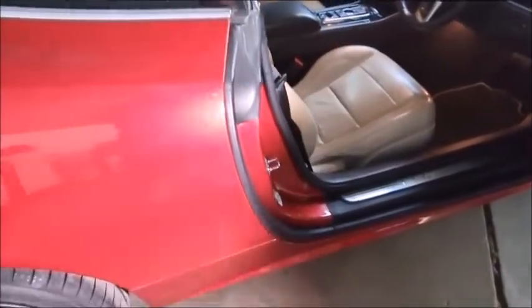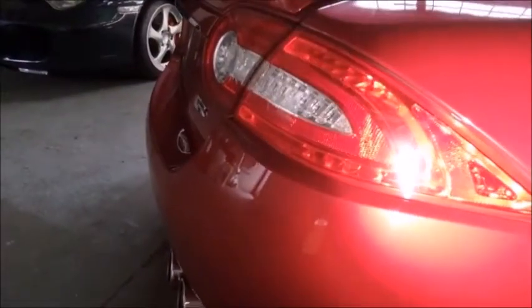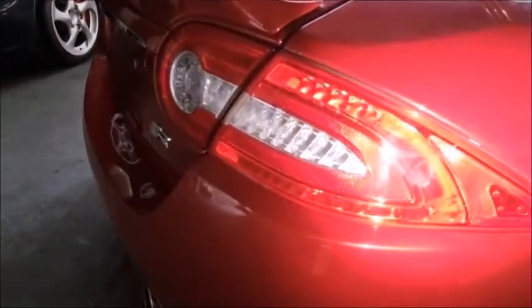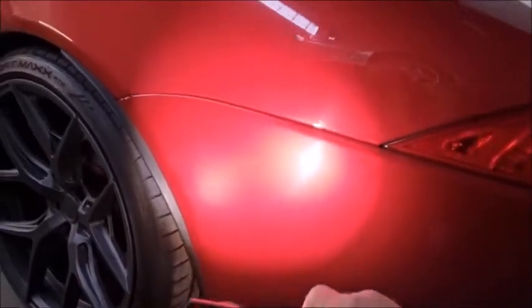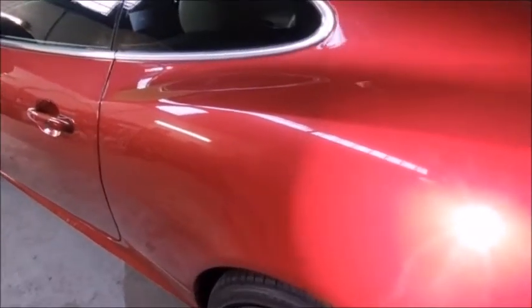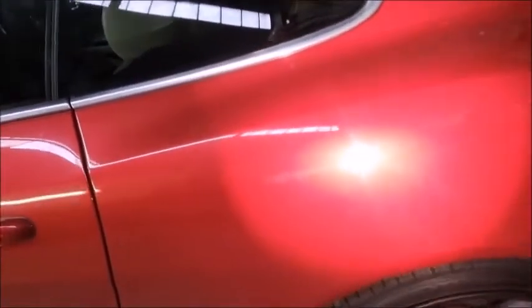But let's have a look at the paintwork. As you can see, we're just surrounded with wash swirls. There are a few deeper scratches here and there that I've already noticed. See, the rear lights are all marked and scratched. And the paintwork has a very lackluster finish to it. So generally we're going to be dealing with some severe wash swirls.